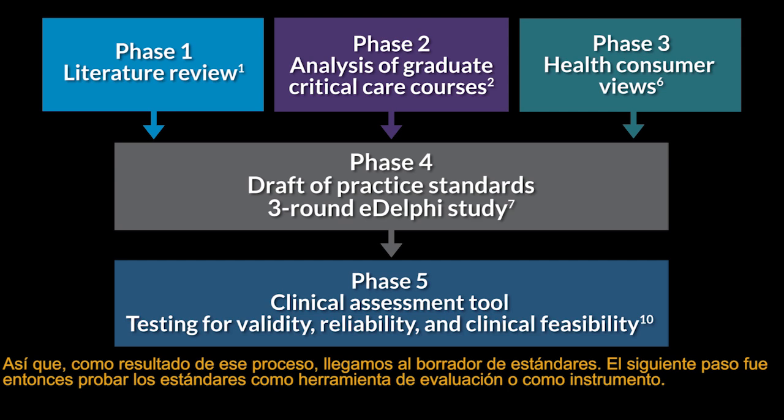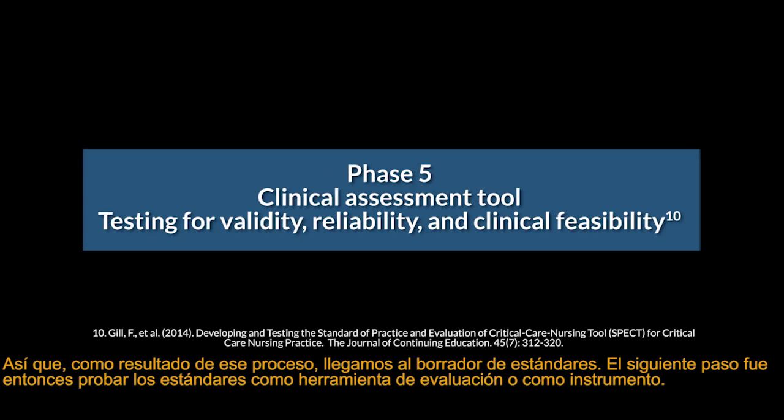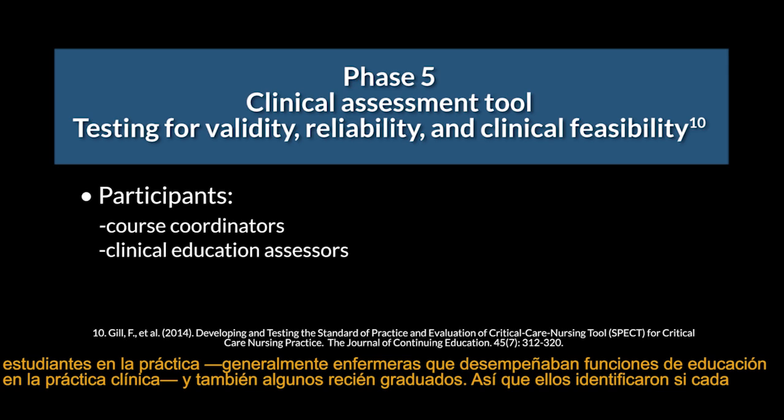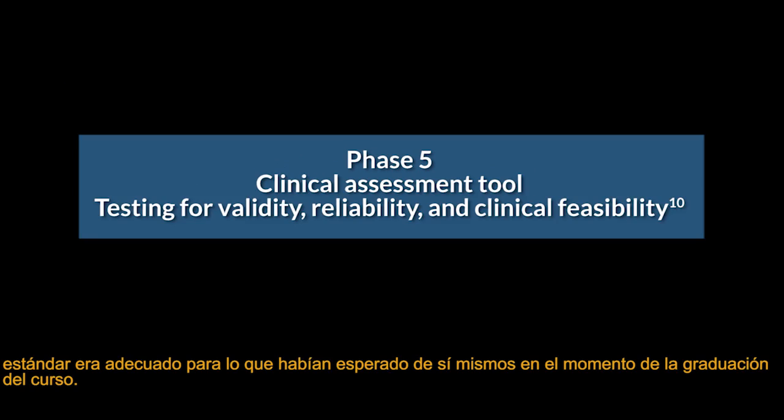As a result of that process, we got the draft standards. The next step was to test the standards as an assessment tool, an instrument. So there was more work in getting validity and reliability testing, and the participants in that were course coordinators, assessors who would be assessing learners in practice, usually nurses who worked in an education role in clinical practice, and then some recent graduates themselves. They self-identified whether this was appropriate for what you would have expected of yourself at that time. So that's what we've got now: this assessment tool and standards of practice.